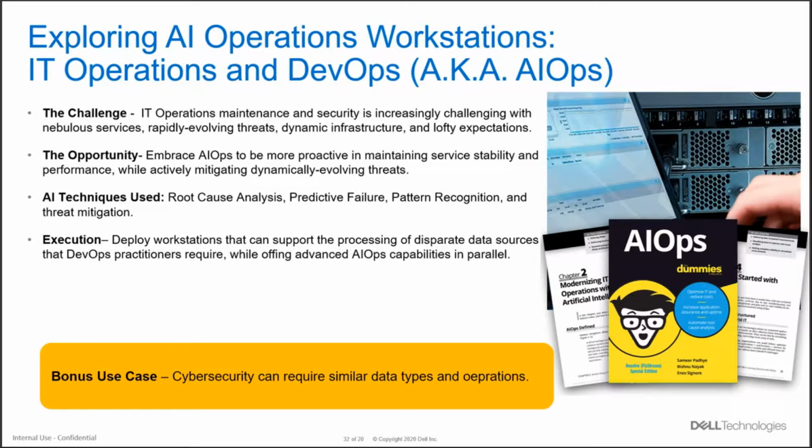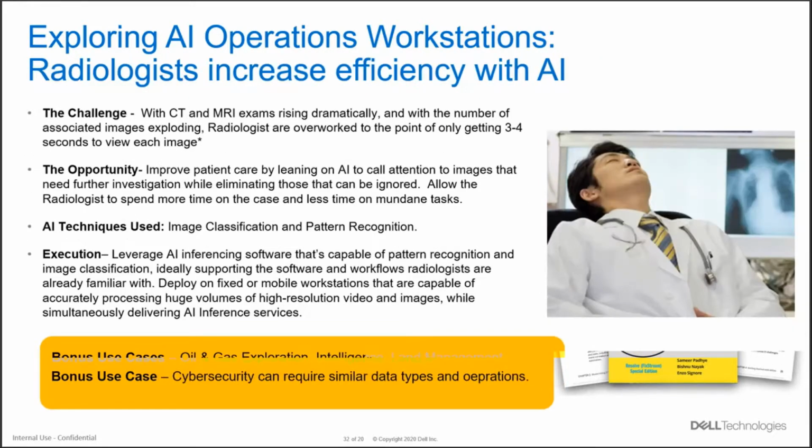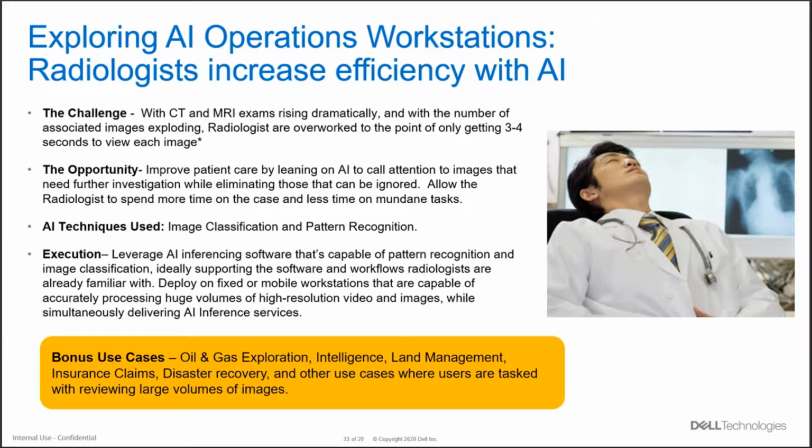And by the way, bonus use case, almost the same kind of skills and requirements are needed for cybersecurity. So we're seeing interest in cybersecurity workstations as well.